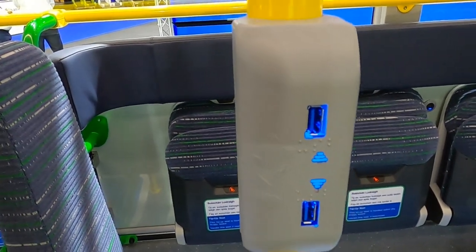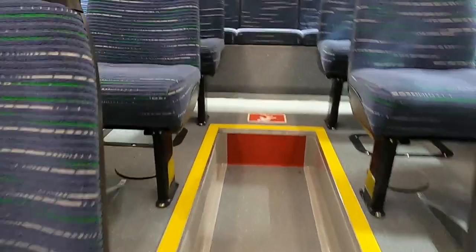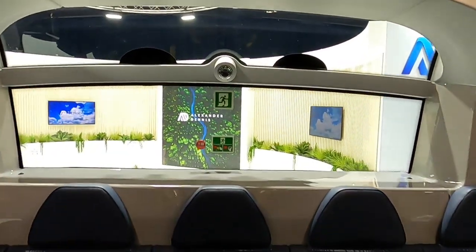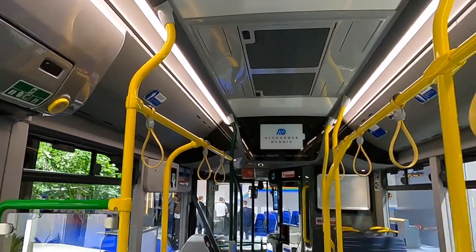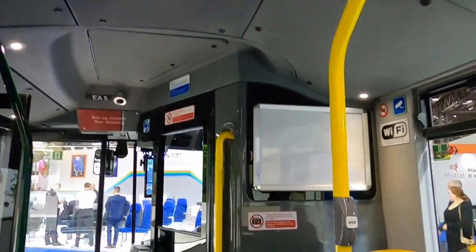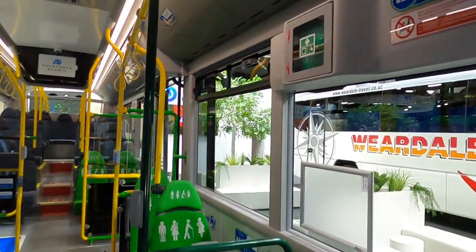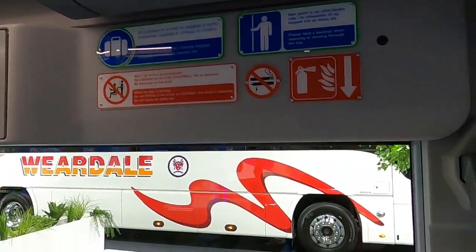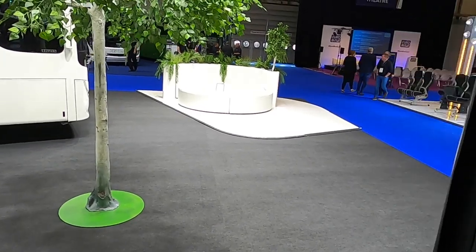USB charging points have been fitted. Information screens in the centre and at the front of this vehicle for passengers. This vehicle does feature the sloped front.